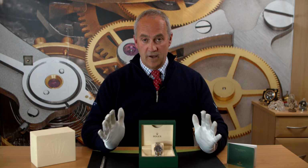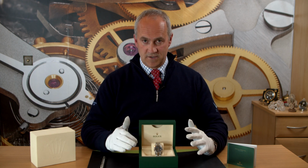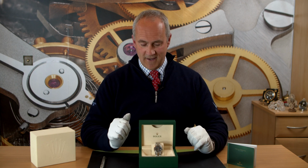The color, I have to admit, I'm very, very biased. It's blue, I love blue. And the color of this dial is absolutely gorgeous. When the light hits this dial, lovely. The white gold fluted bezel, oyster bracelet, absolutely cracking.